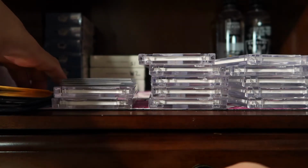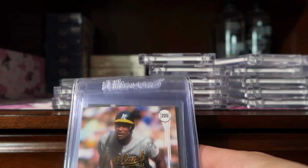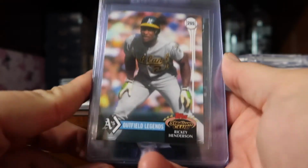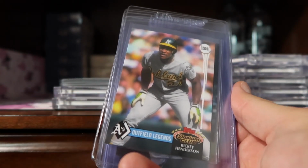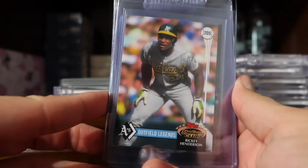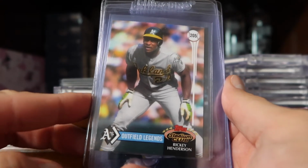So on we go to the mail that was delivered. The first set I'm going to go through is a Throwback Thursday, set 35. The reason I picked this up, because I usually don't pick up sets that don't include Mike Trout or players that I collect, was because of the Stadium Club. This reminded me of the Brett Favre rookie card, so I thought it was unique, so I picked it up.